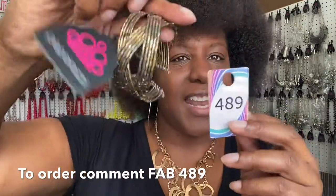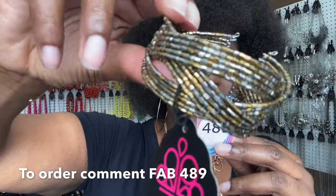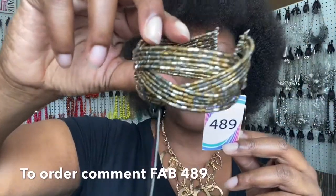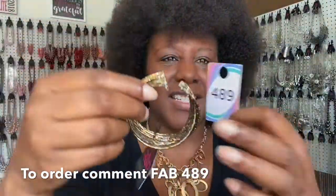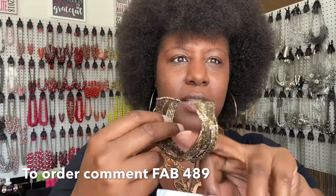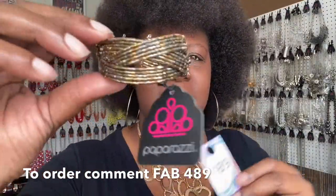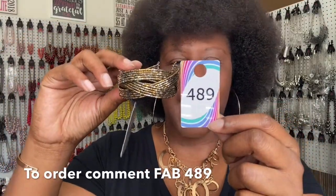All right, this is item number 489, and it matches that necklace I just showed you. Look, it's the same multi seed bead combination with the silver. And I'm sorry, that's brass, y'all. That's silver and brass together, same as the necklace I just showed. This is a cuff seed bead bracelet. It moves very easily, but you can adjust it to be a little bit tighter if you need it to. But it doesn't get any looser. You really don't need it to because of how easily it moves. It's got kind of like a braided pattern there. This is a neat bracelet. I wish these would come back. These are classic right here. So if you like that, comment fab 489.